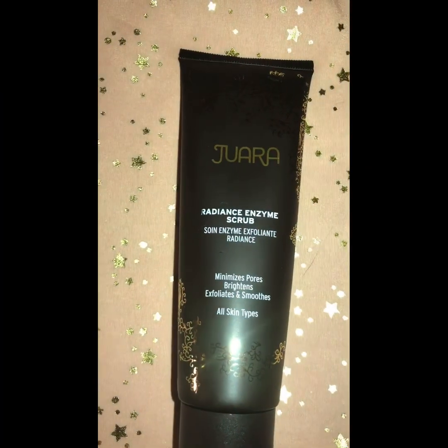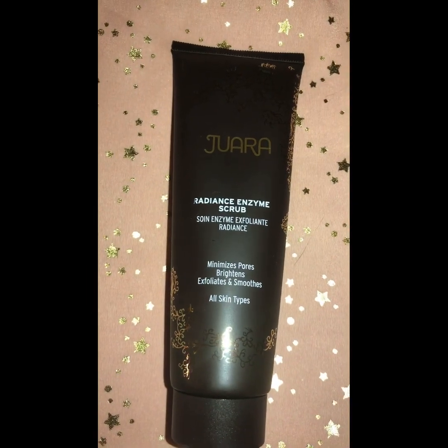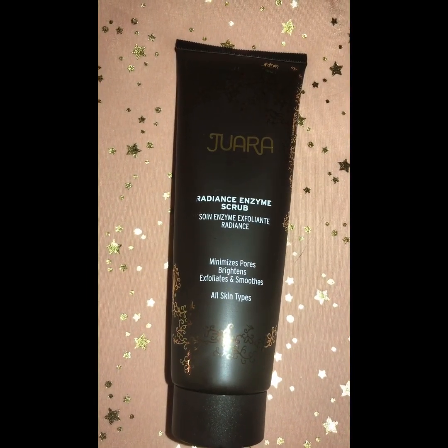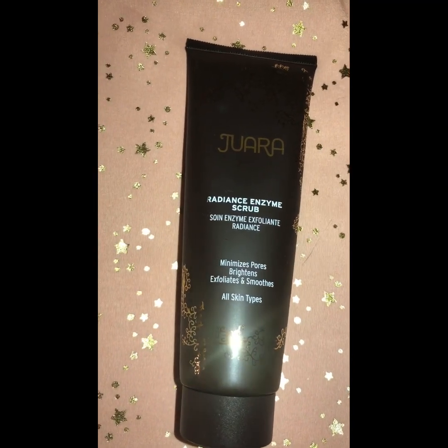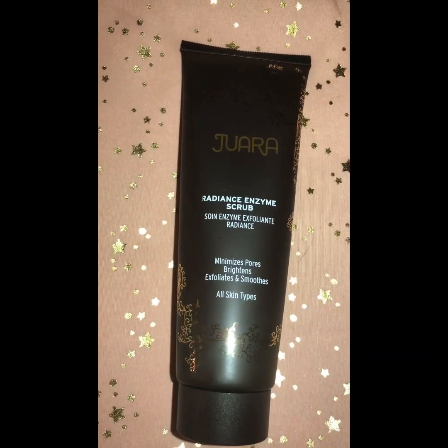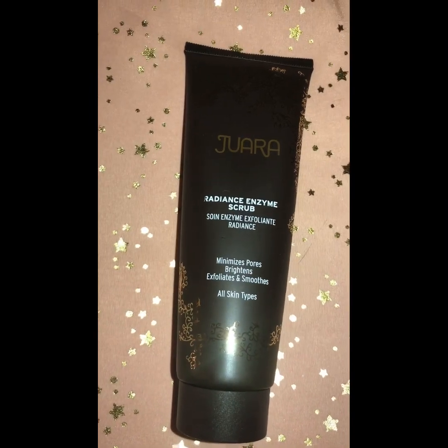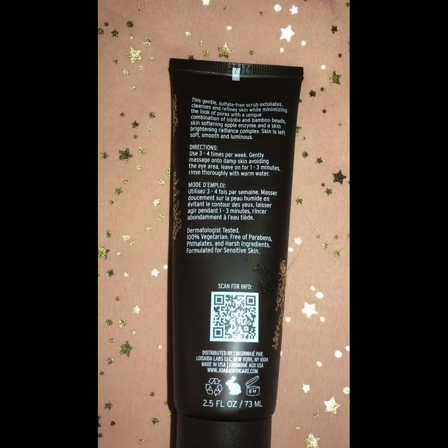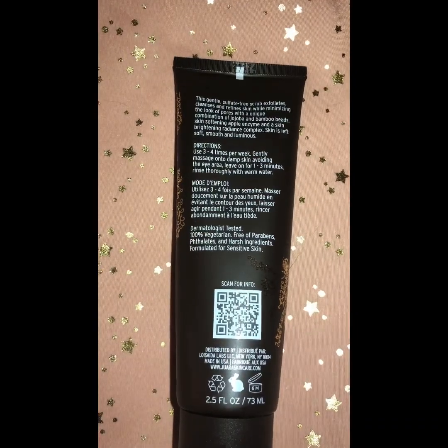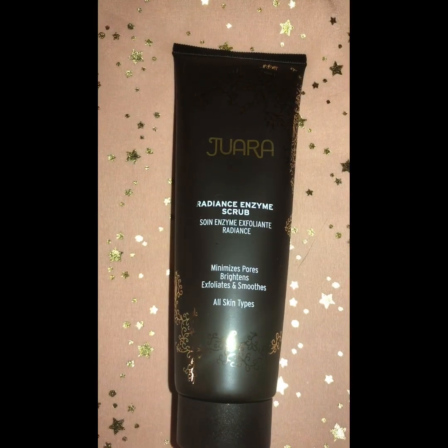Okay, so the first product is Jwara Skincare. This is a Radiance Enzyme Scrub. $38. It's a 2.5 fluid ounce. It's an exfoliator. It's a 3-in-1 treatment. It uses skin smoothing enzymes, pore minimizing ginger, bamboo to cleanse, and it gently exfoliates and brightens the skin. You can leave it on for up to 3 minutes.